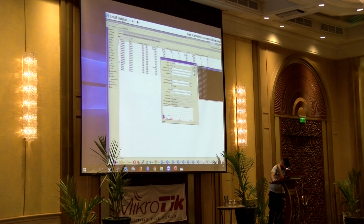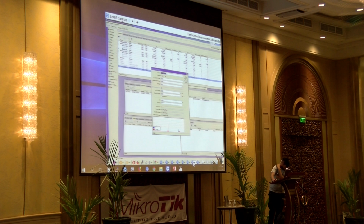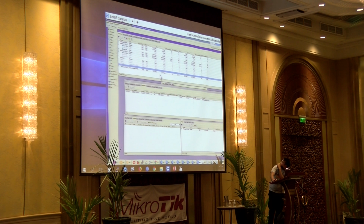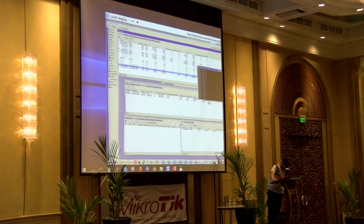Oh, wait. Let us check. 200 Mbps on the downlink session. On the transmit ratio, it gets 50 Mbps. Wait, let's stop. Let me resume first. Where there's traffic passing by. It seems there's something wrong with my Winbox. Let me log in again. There's passing data. Wait, let me resume. Let's check if it will resume the connectivity.